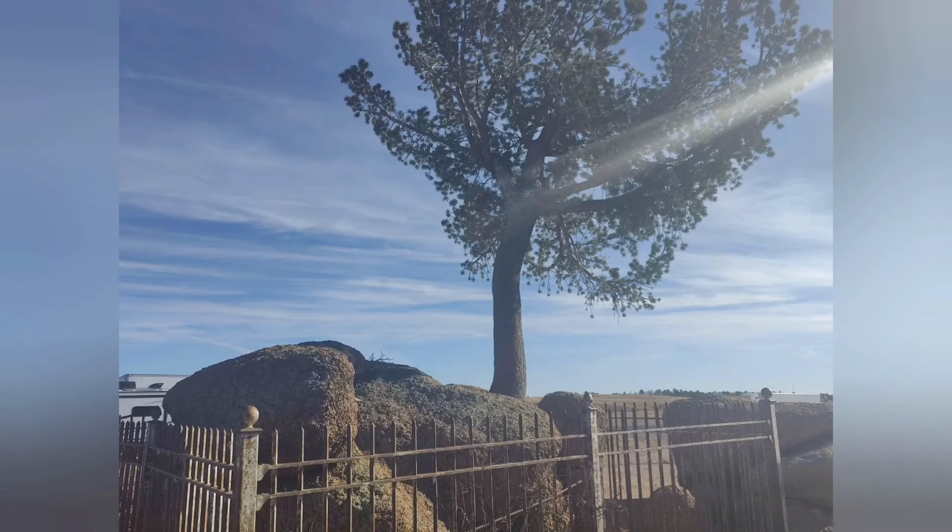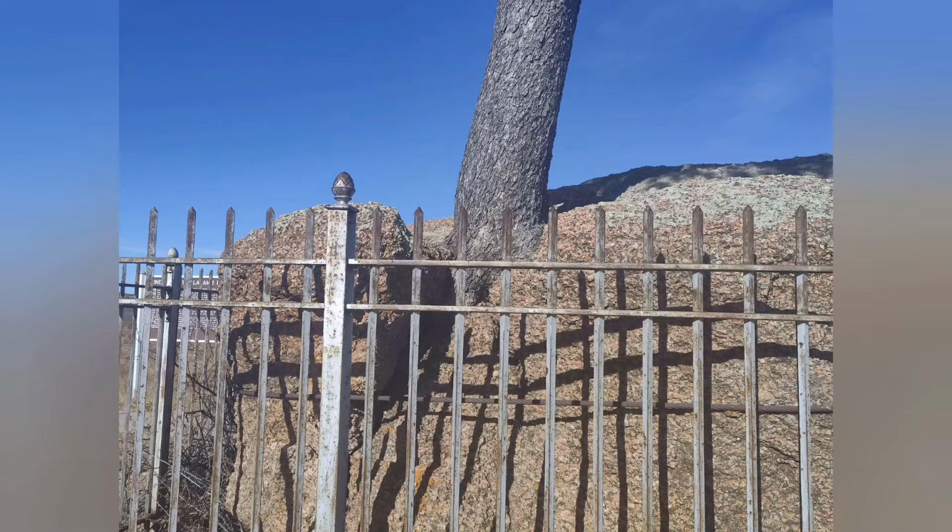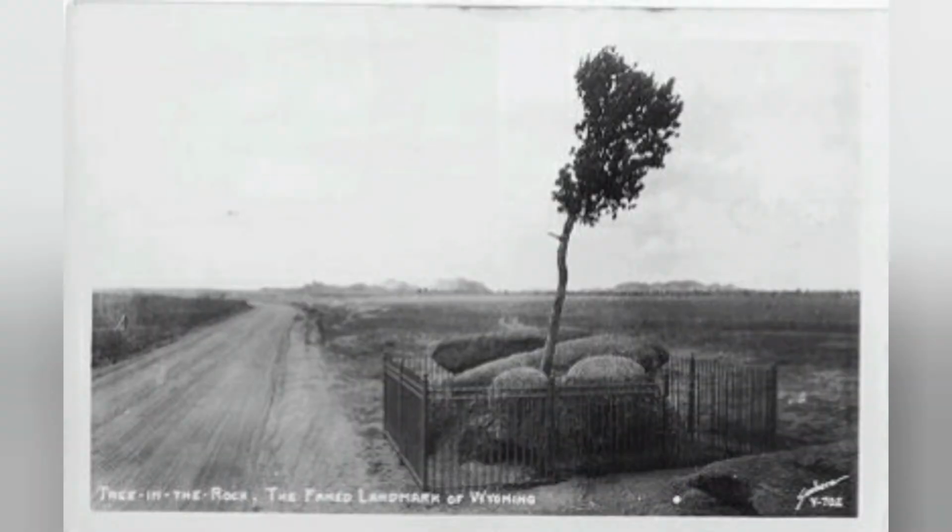The Chinese and Irish workers who laid the original transcontinental railway refused to destroy the tree. They considered it a sacred object. It truly does grow out of solid rock. This is what it looked like in 1927. It survives negative 35 degrees Celsius and 75-mile-an-hour blizzard winds every year.